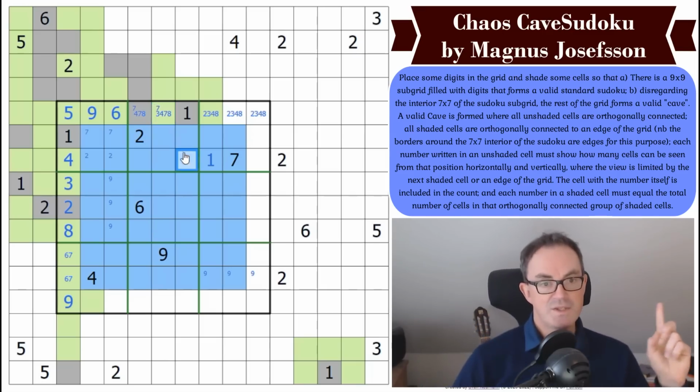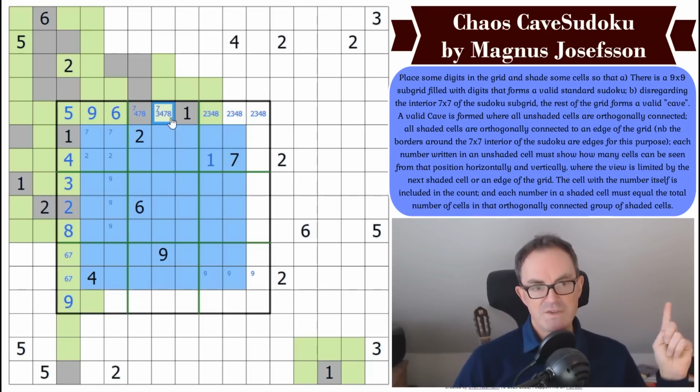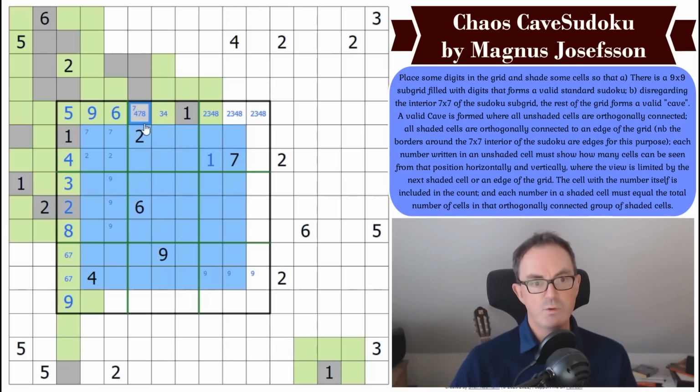Right. So now, how could that be a green 7? It can't see 7 vertically, so it can't be a green 7. Aha! In fact, I've just seen it also can't be a green 8. So that is a green 3 or 4, but that is a 7 that mustn't touch the top of the grid. So that cell must be grey. 1, 2, now this cannot be grey.